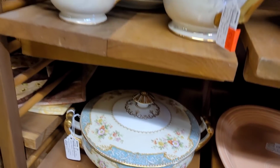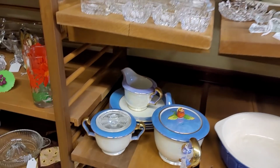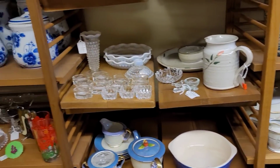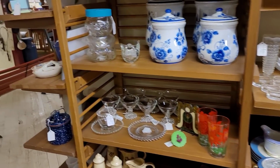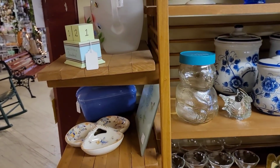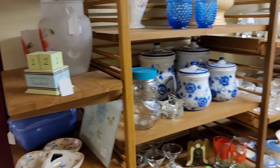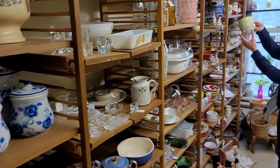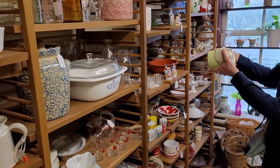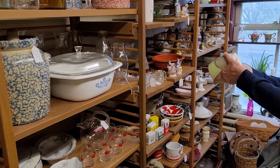Beautiful example of some Nippon there, hand-painted accents is what I should say. You do have to keep in mind that a lot of times some of the later pieces, now that did look to be an earlier piece, but a lot of the later pieces, they would put on accents and hand painting. That way they were able to label it as hand-painted. Not that anybody would ever do that, of course.